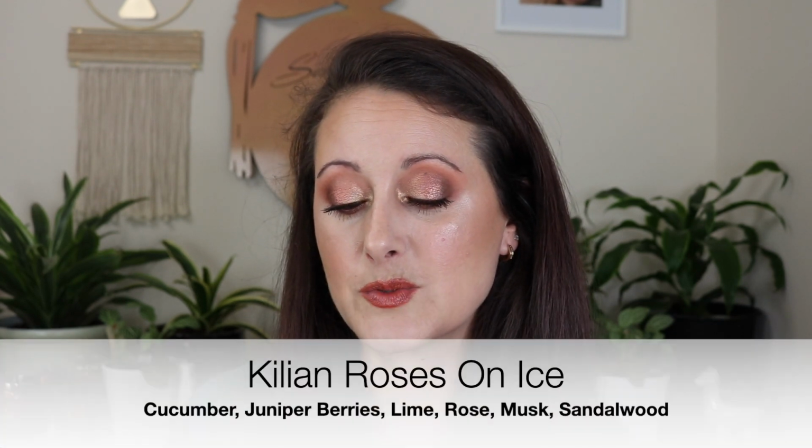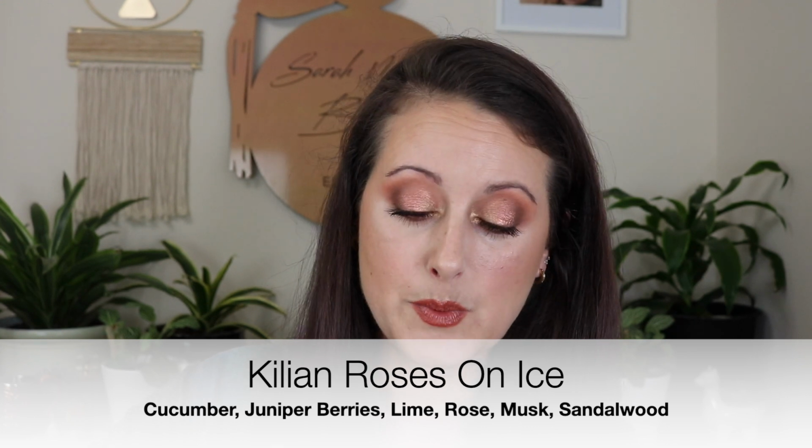This is really beautiful though. I am super excited to give this one a good wear test. I love anything with anise in it, so I'm pretty sure I'm really gonna like that one. So anyways, that is Kilian Lure Vert. And then the last one in this little box is Kilian Roses on Ice. And this is an EDP as well.